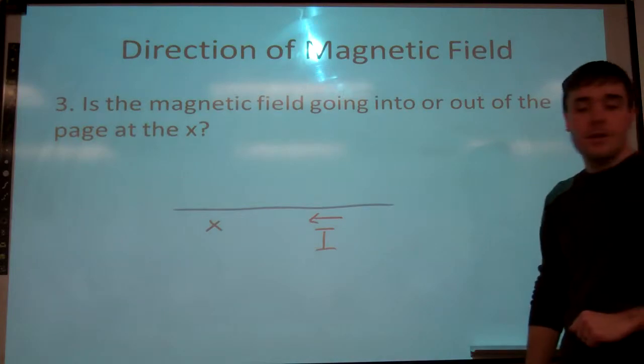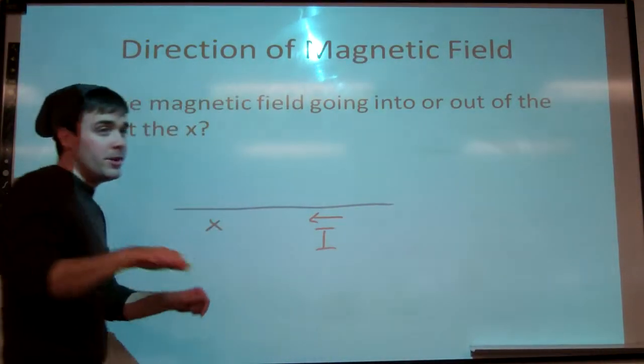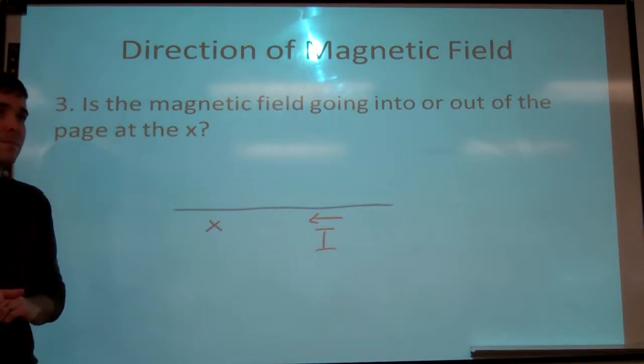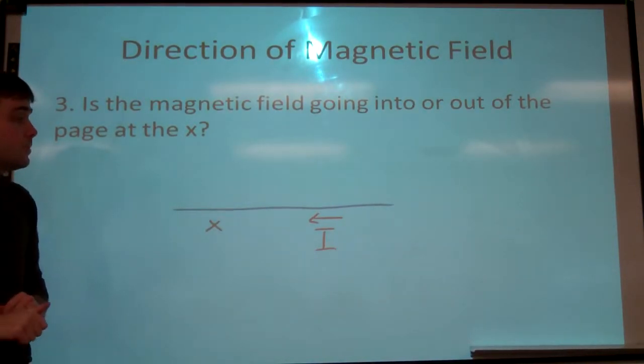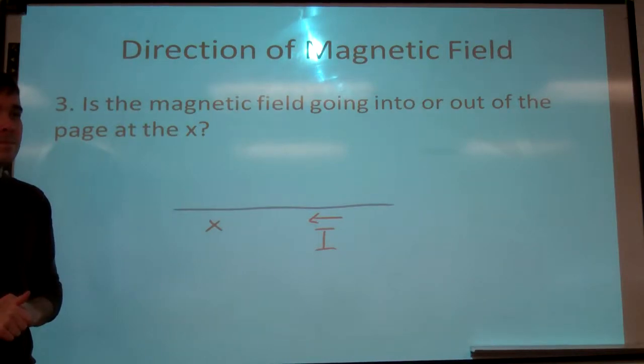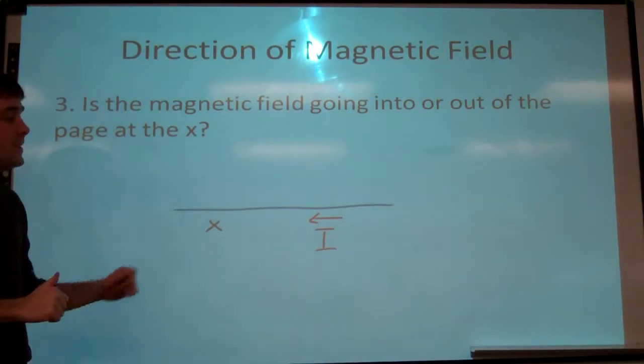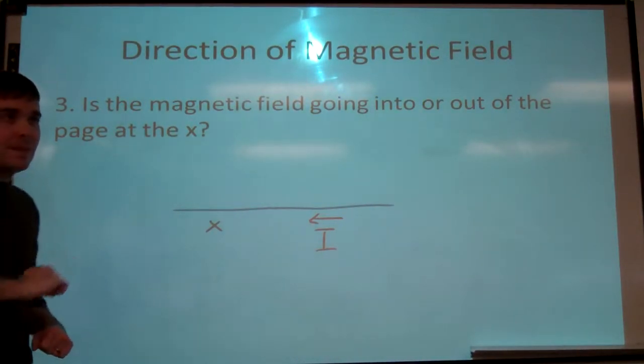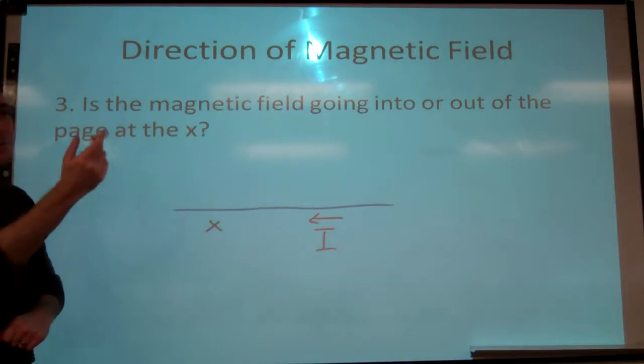Okay, number 3 here. Why don't you guys try to do this one on your own so nobody yells out the answer quite yet? Was 2 out? What was 2? Wait, 2 is into the board. Okay, I'm sorry. What is this one, into or out of the board? Out. Out of the board. Ow, it's on the bottom. Your fingers are pointed out right now.